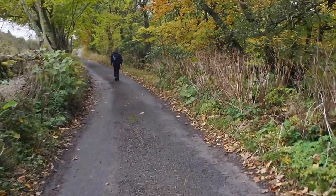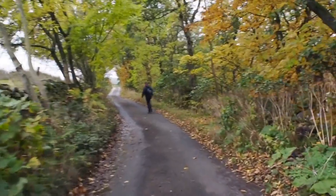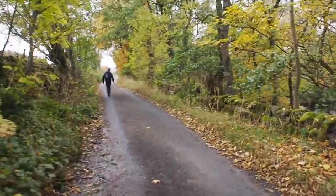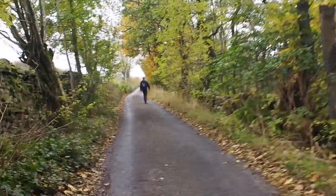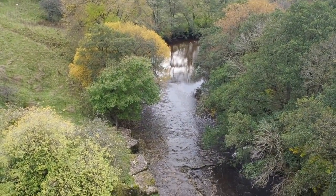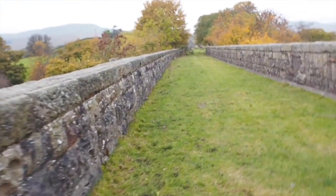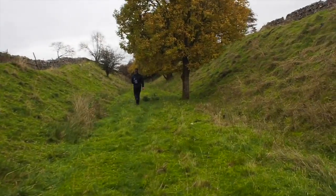Instead of going through Appersett on the main road, we turned directly right after the little bridge, so that the little river is on our right and we're following this path up here. And the reason being is to merge with what used to be a railway line. This looks like a railway bridge. We're on top of the railway bridge now, looking down on the river. And we follow this back into Hawes. We're just walking along the disused railway track.